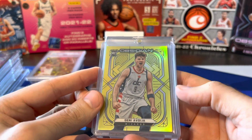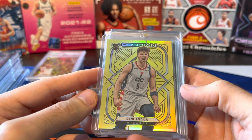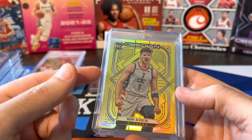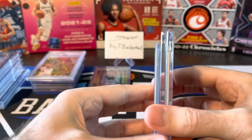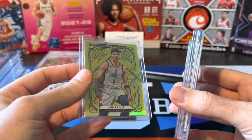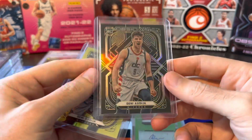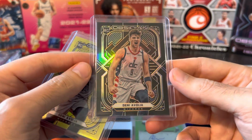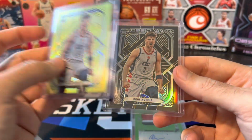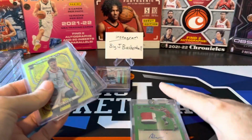Obsidian Tmall was one of my favorite products. I really like the yellow flood here. These are actually numbered out of 10 in the new product for this year. Kind of a shame that they didn't serial number them this year because they probably would have been out of 10 as well. So yellow flood. Also have the electric etched yellow, not the flood parallel. This is essentially the gold out of the regular hobby product. This one is numbered 3 out of 10.